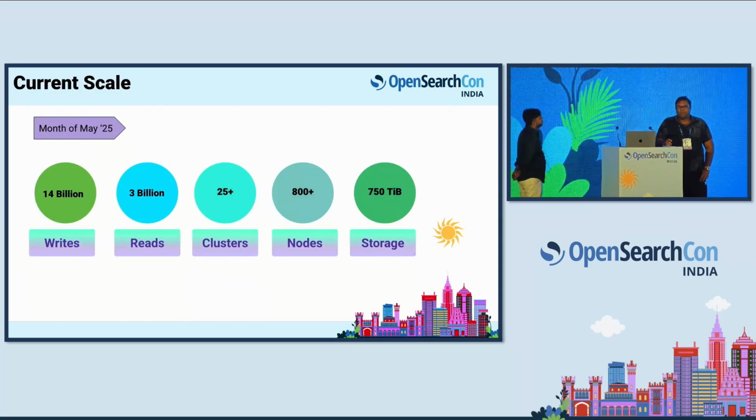To give an idea about the scale we are dealing with, as of May 2025, we get about 14 billion write events, and we serve about 3 billion queries. This is done across 25 plus clusters across 5 regions, so we are global across 5 regions. The total number of nodes all of this encompasses is 800 plus nodes, which are part of these different clusters.